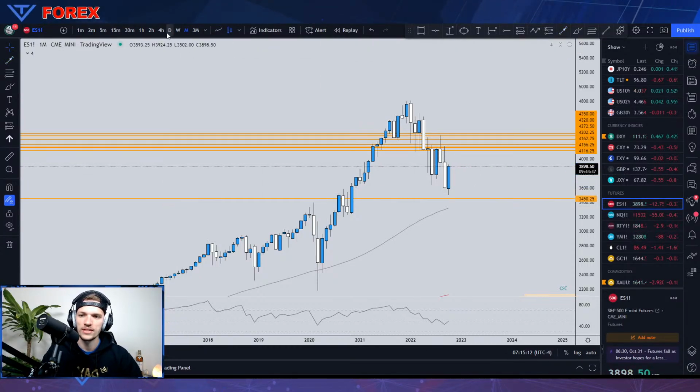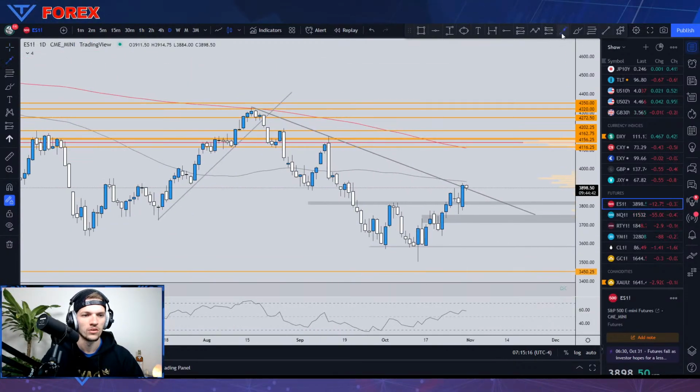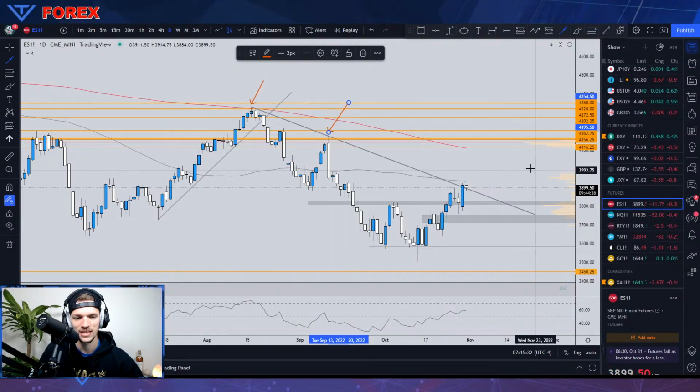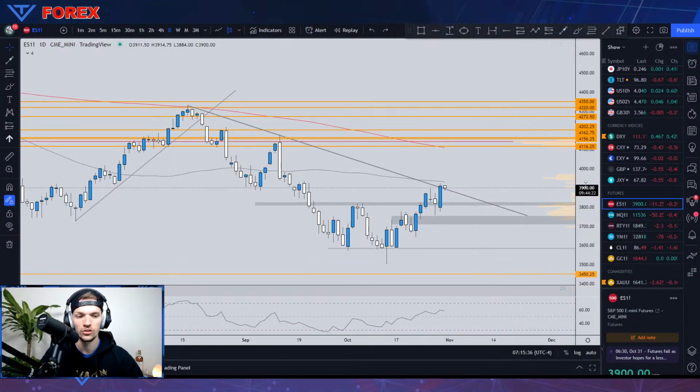But looking at the daily, we're now potentially breaking structure here and continuing on the bullish side. So we already technically broke structure right here, but as far as we could be breaking this trend line here, dating back from this peak in August, and then this move back on September 13th. And then now, if you look at current price action, potentially breaking out here.